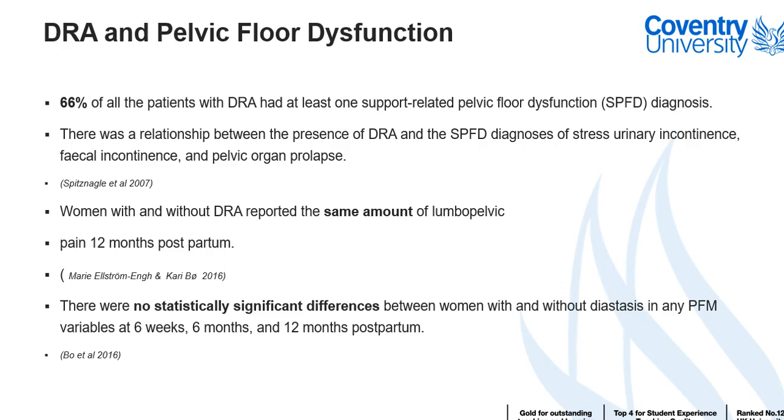I think what is important, and what we do in clinic, is we assess each woman as an individual. We ask them, are you getting urinary symptoms, bowel, or sexual health symptoms, rather than thinking everyone with a diastasis has these problems or everyone doesn't.